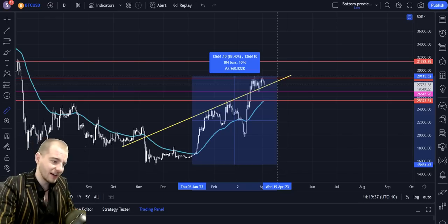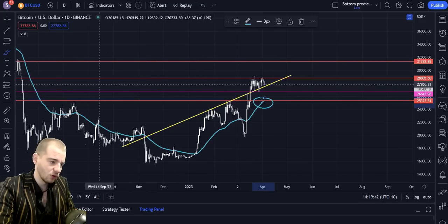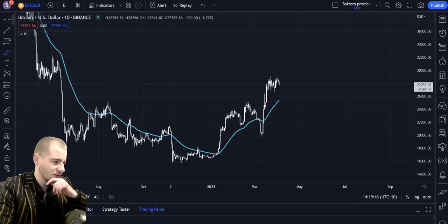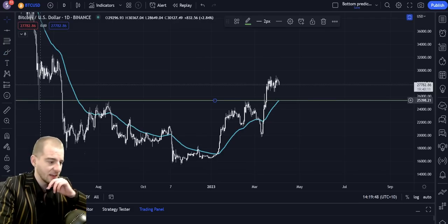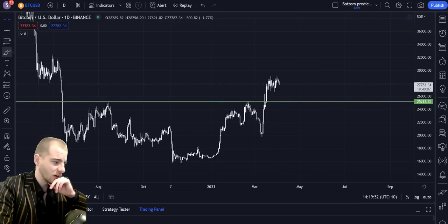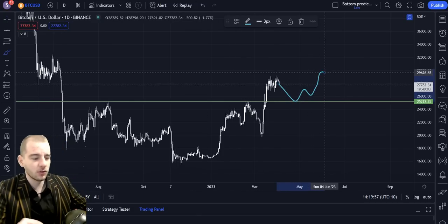The region I would like to see Bitcoin hold, and I've said this multiple times, is 25.2k. So long as we hold that level, and in fact, I'll show you why I say that. Delete everything. Let's look at that 25.2k level. That is basically the top of the range that we saw holding since June 2022. As long as we hold this green line, I'm very happy with the long-term Bitcoin structure.